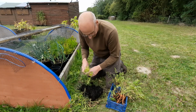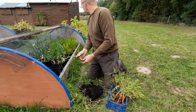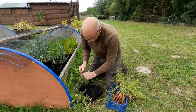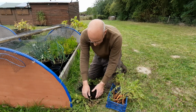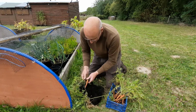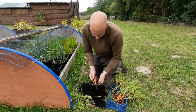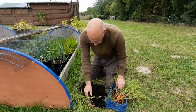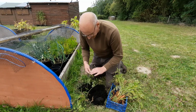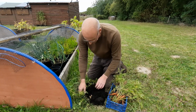At least I know, because these are the first ones that went in, I have got plenty to go at. I've still got 1, 2, 3, 4, 5, 6 buckets in the bed, plus of course all those that I've just planted this last couple of weeks. So I shouldn't be short of carrots for quite a while. Look at that one, that is nice. Nice size, that one. Nice and thick at the top. And they just keep coming. From that little bucket, it's amazing how many you get.